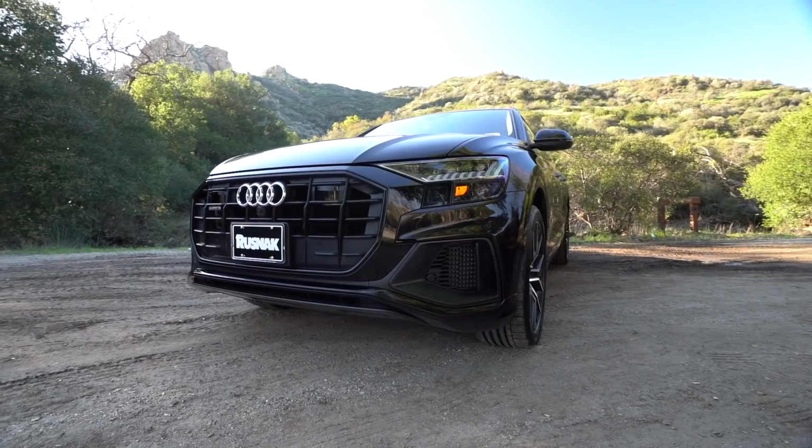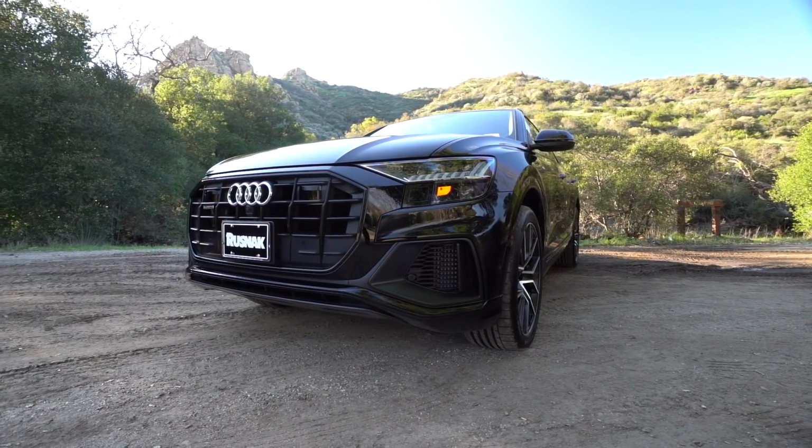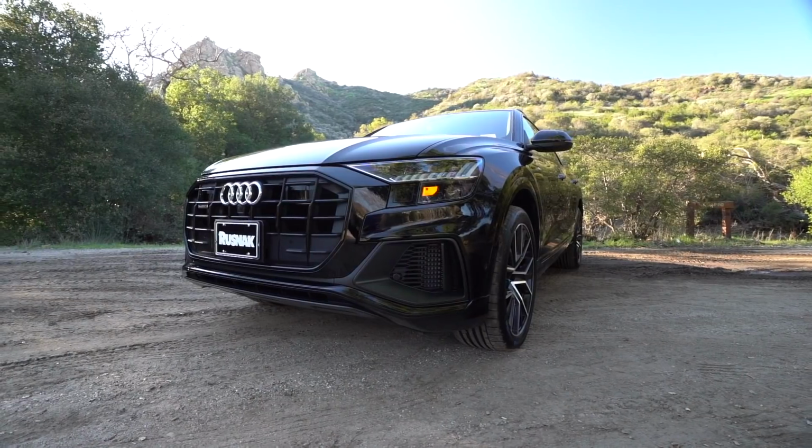And of course, the exterior of the Q8 is drop dead gorgeous. Finally, an auto manufacturer was able to get an SUV with coupe body styling correct. They didn't do it right with the X6. The GLE was a little closer, but the Q8, they knocked it out of the park with its design language.